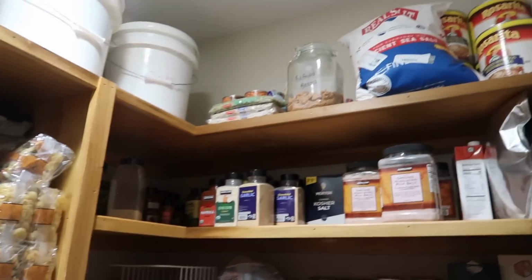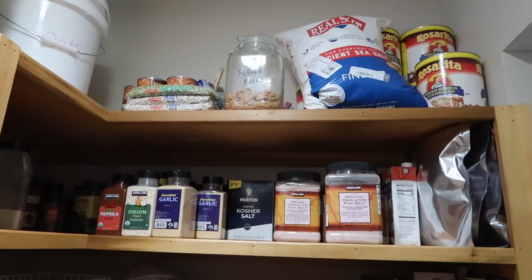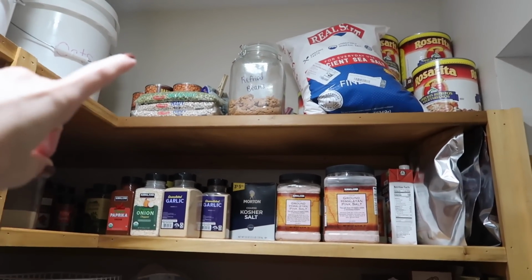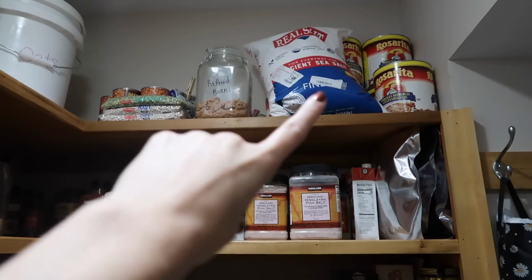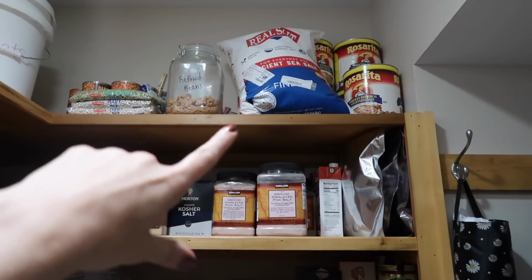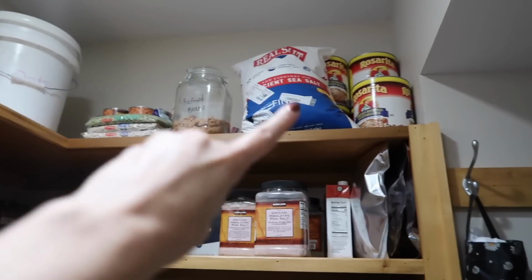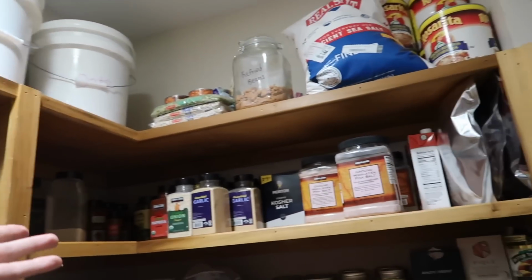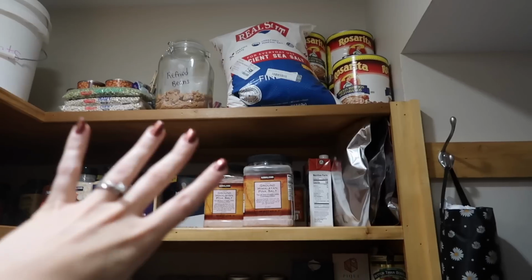Alright, moving over to here. This is one of the situations where we bought too much and we didn't need it. Starting over here, I have some baked beans and then dried beans. And this is just a huge bag of Redmond real salt. So that is also kind of a long-term storage thing, because if I have salt and I have wheat and I have water, I can make bread and then we won't go hungry. So that is just a long-term storage thing.